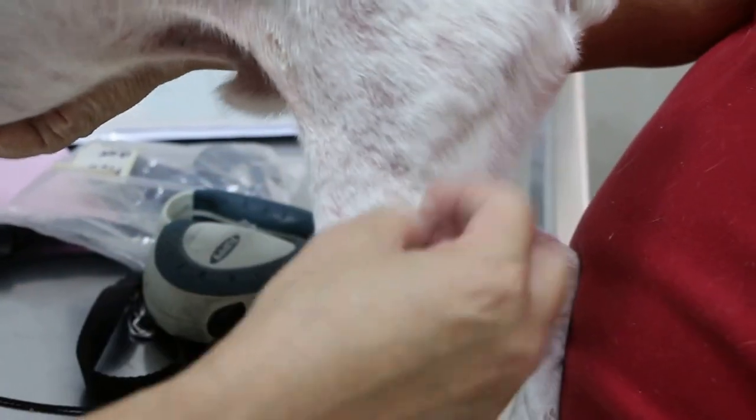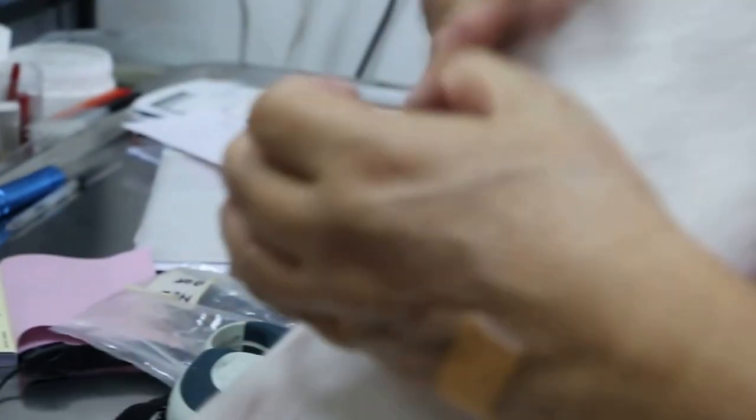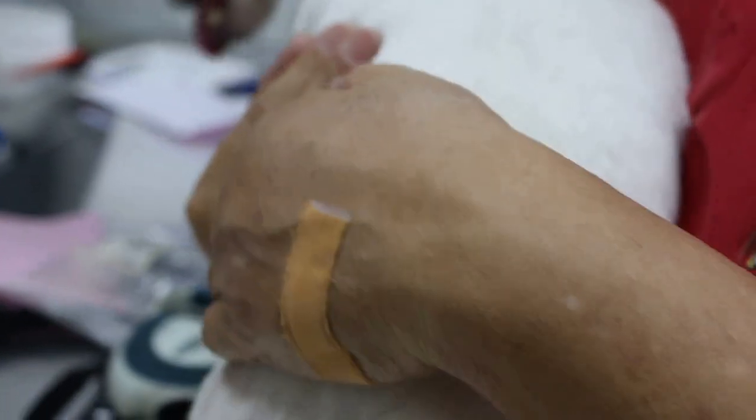Okay, so it's mainly the lower part, and then part of this here, the backside, where it bites. This is where it bites, right? Yes, it bites. So now I'm checking for ringworm.